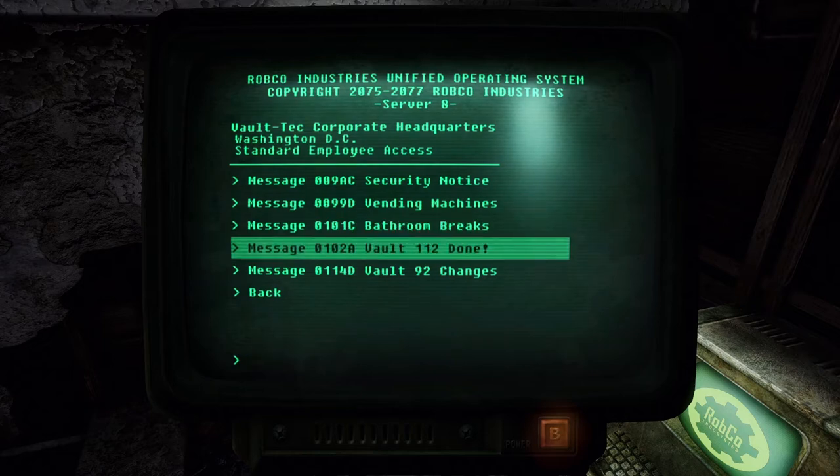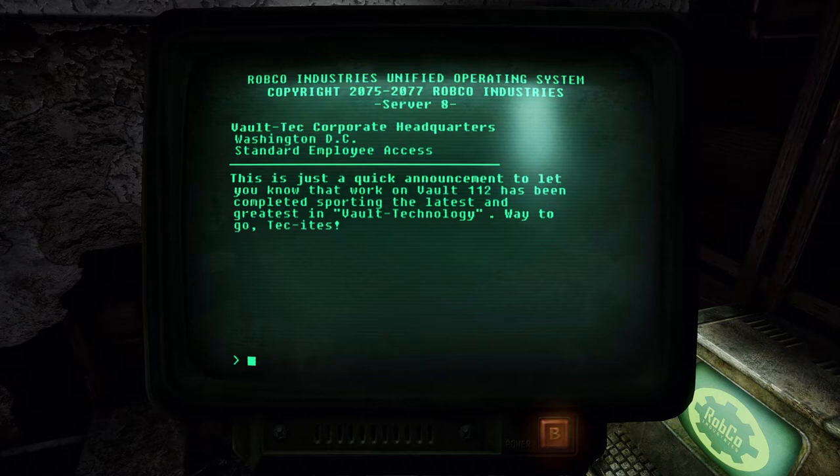Message 0102A, Vault 112 done. This is just a quick announcement to let you know that work on Vault 112 has been completed, sporting the latest and greatest Vault technology. Way to go, techites!